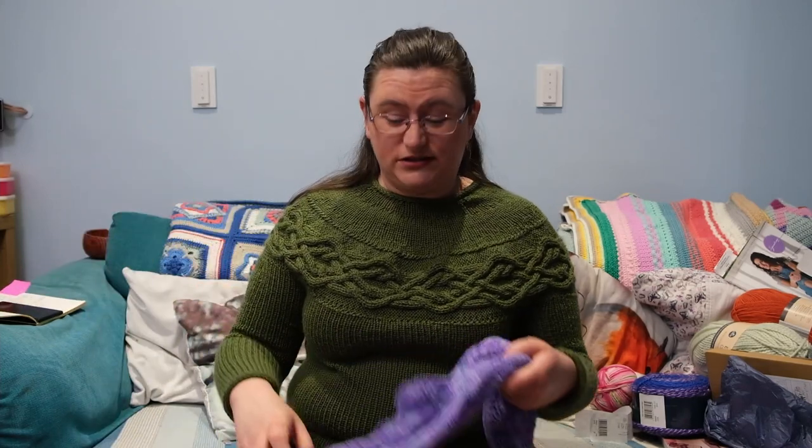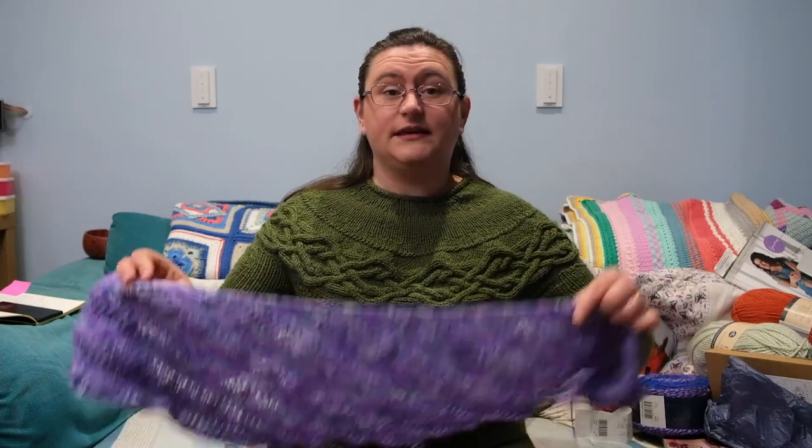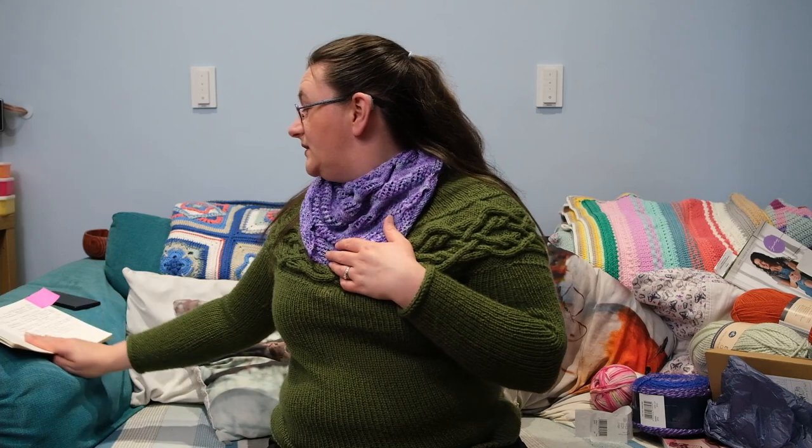I haven't blocked this yet, so it's not fully finished, and I haven't sewn in my ends, but here is my changing staircases shawl. It's more scarf than shawl, I think. But I know the purple won't go with the green, but it's so lovely. So this is a pattern by Trysten Molina. It's a free pattern available on the Dragon Hoard Yarns Ravelry page.